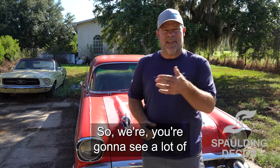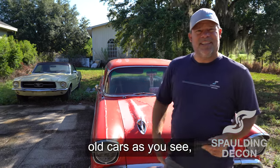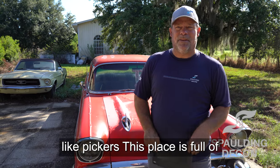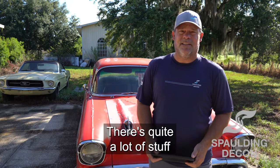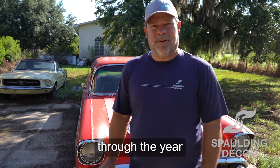So you're going to see a lot of NASCAR memorabilia, a lot of old cars as you see, some signs, some of the stuff you see on shows like Pickers, this place is full of. So we're going to go in here. We're going to be here probably the next 4 or 5 days doing this. There's quite a lot of stuff. So join us and follow us through our journey through here.